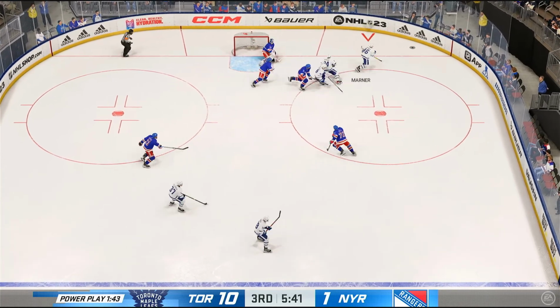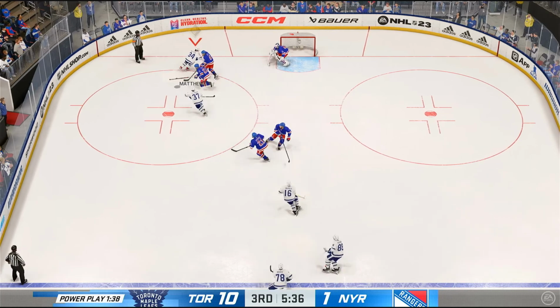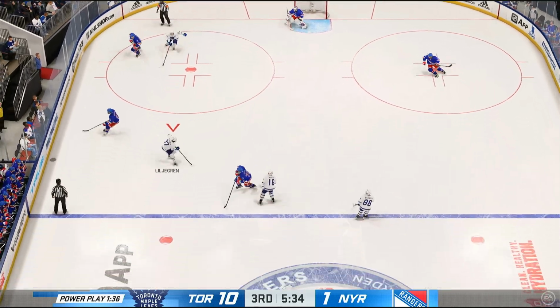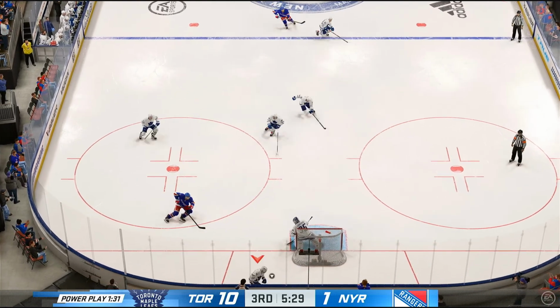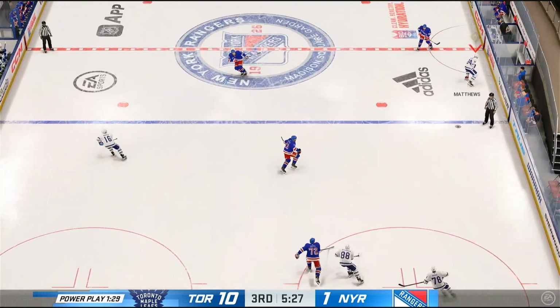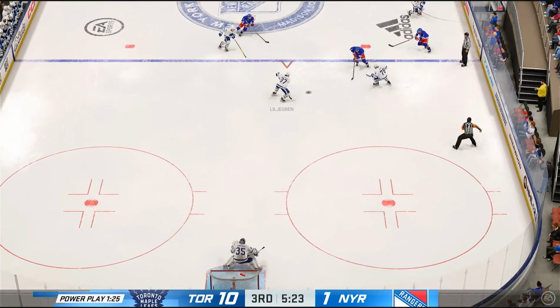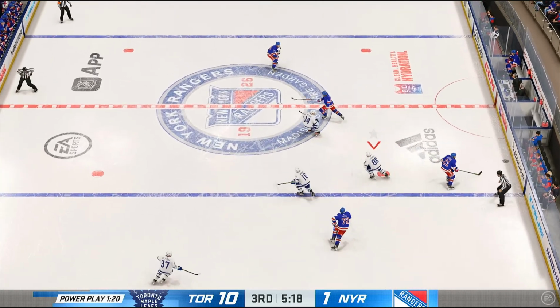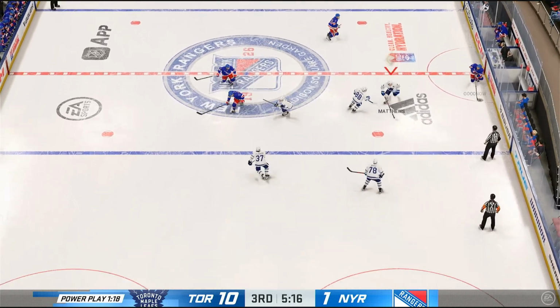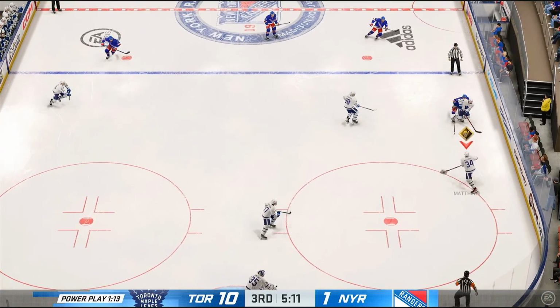Oh, big time save by Halak. Off his stick. Oh, wow, another great stop. Quick reflexes and good positioning to make a couple of stops in a row. Grabs the puck and moves on out here with this man advantage. The Rangers gain control of the puck. Can't get it to go. Oh, they had the right idea, but couldn't make that play with the pass. Poked away in the neutral zone by Matthews.